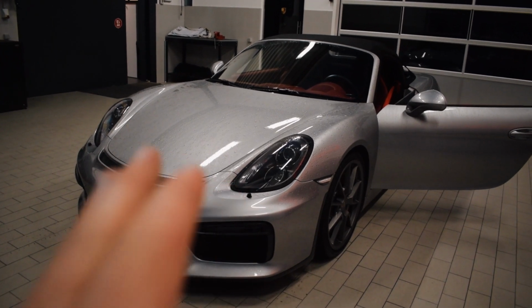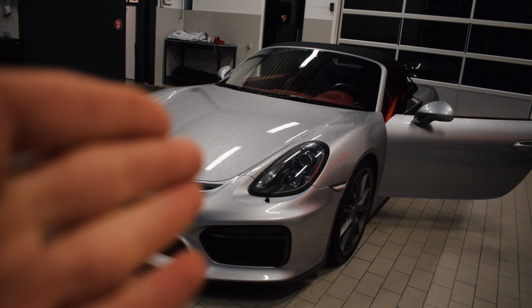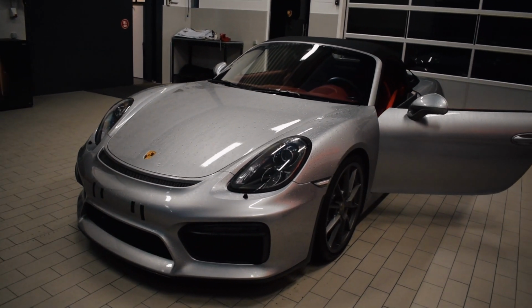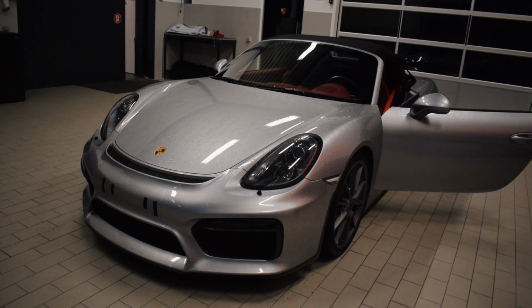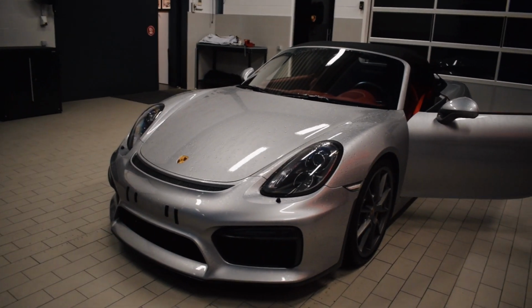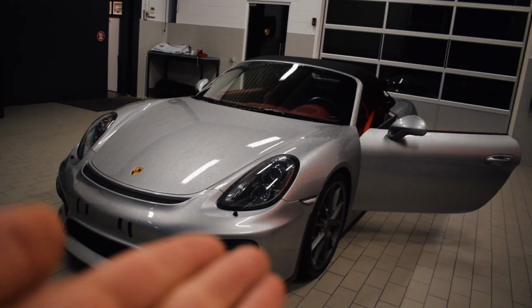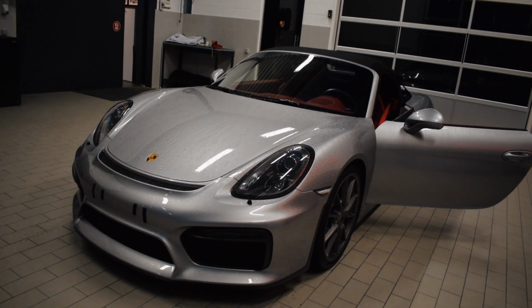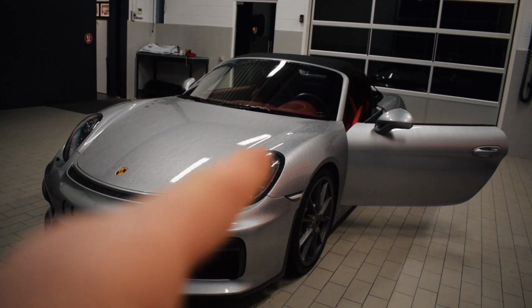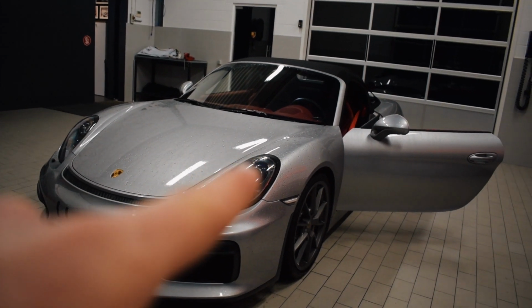So let's now touch upon the more technical bits about this car. First off, as I already said at the beginning of this video, this car has a naturally aspirated 3.8 Boxster engine, and it has a 6-speed manual, which I think makes the driving experience times 10 with the manual gearbox in this car. So it's really smart from Porsche. They fitted this car with it as standard, and you can't get a PDK in the Boxster Spyder.